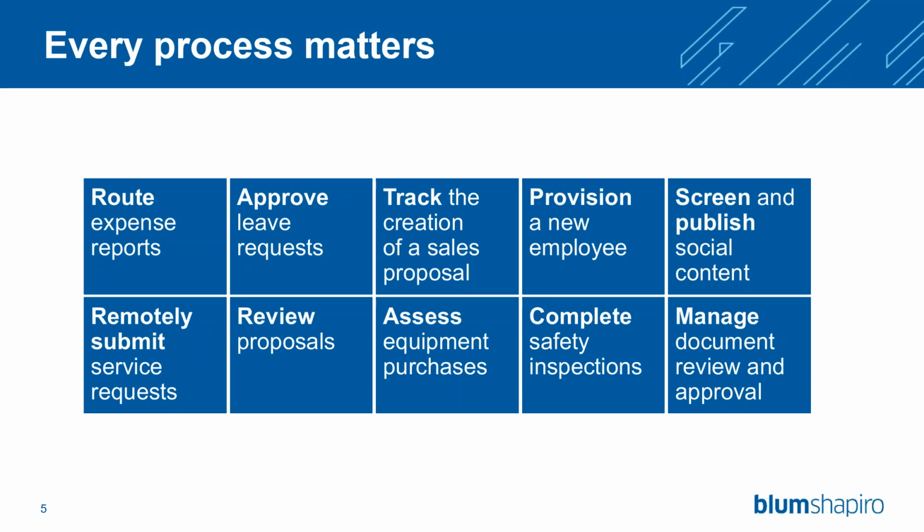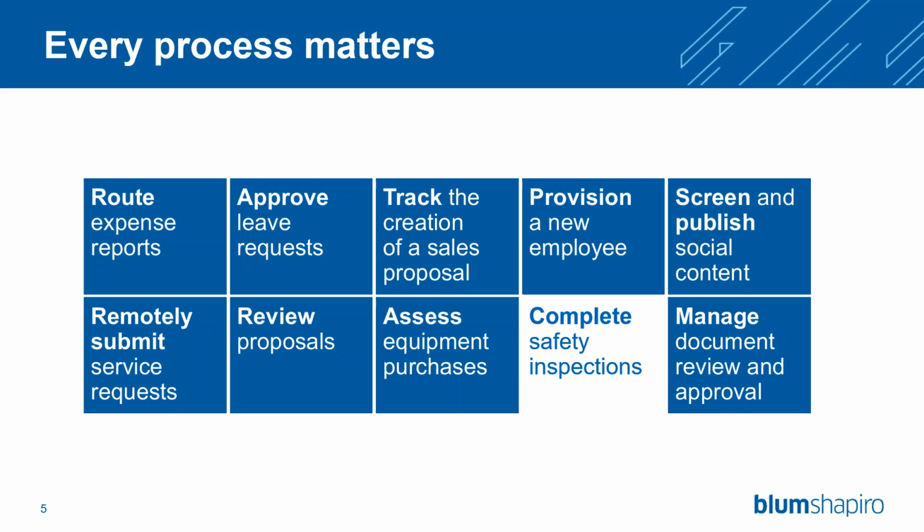Some examples include the routing of expense reports, the approval of leave requests, whether it's provisioning a new employee, which I mentioned earlier, reviewing a proposal, assessing an equipment purchase. These are all basic, fundamental business processes, but they're absolutely critical to the everyday function of your business. So if you had a way to automate some of these things, that would likely provide some benefit.